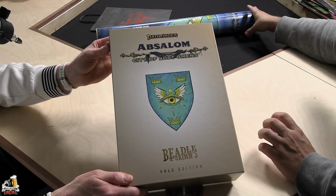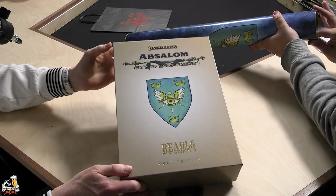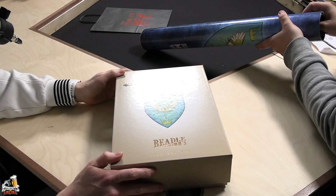Let's take a look here. Oh, did they include a core rulebook? That would explain it. I know the book itself is heavy. It's slightly smaller than the CRB, so that checks out. Oh yeah, did we get this map thing open yet? It's open, but it's one of those situations where you don't want to ruin it.